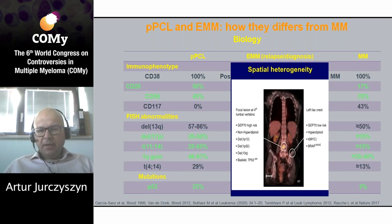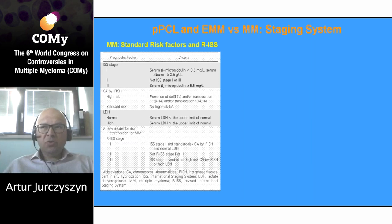A very nice paper was done by Leo Rasche, our friend from Heidelberg. He proved that in many places in one myeloma patient, you can find many different cytogenetic situations, many different lytic lesions, and many different cytogenetic abnormalities. For example, from one point, you can have a patient with deletion 17p, and from another point, you can find a hyperdiploid situation. This is very interesting. It shows you that patients with myeloma are very heterogeneous.